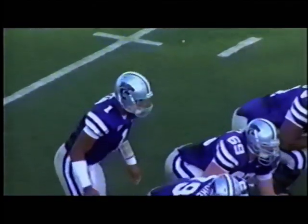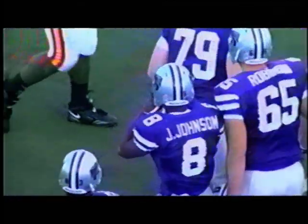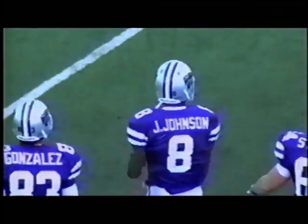Josh Freeman is up under center. Jordan Bedore. James Johnson is the running back. He'll get the call here, trying to get wide right. He got the corner. 25, he's at the 30. Spins to about the 32-yard line. James Johnson with a heck of a play. And Jason Harris is the tackler.